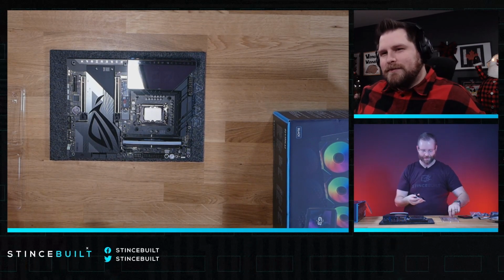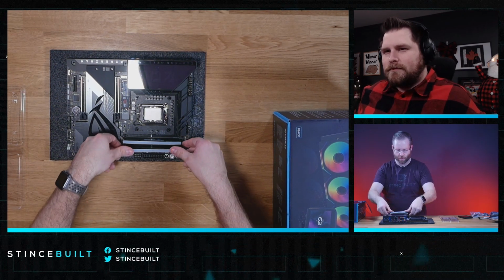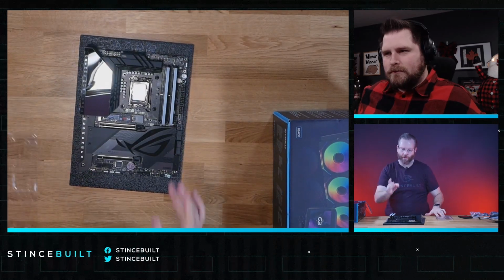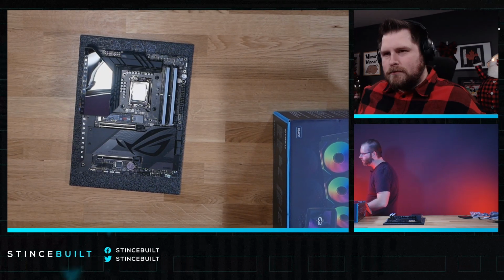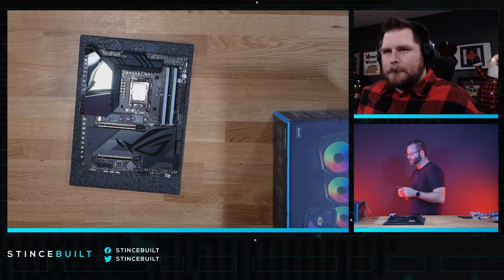The 6400 CL32 has been the sweet spot for PUBG. 6800 has been pretty stable as well. 7200 has been a little hit or miss. So we can dial all those settings in with the RAM. The great thing about having a higher kit with higher frequencies is that we can always bring it back down a little bit in speed if we need to. We will obviously work with you and make sure it's set up right.